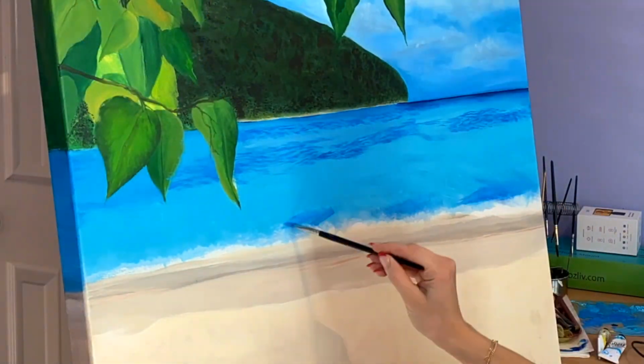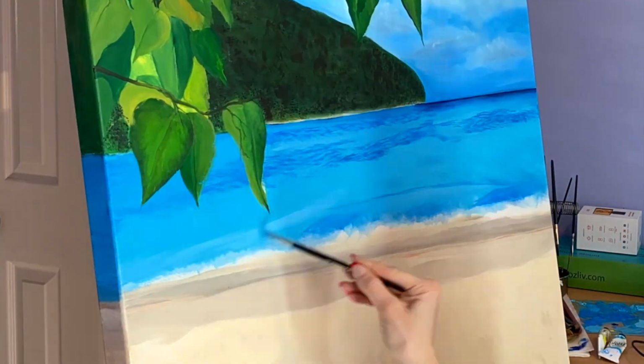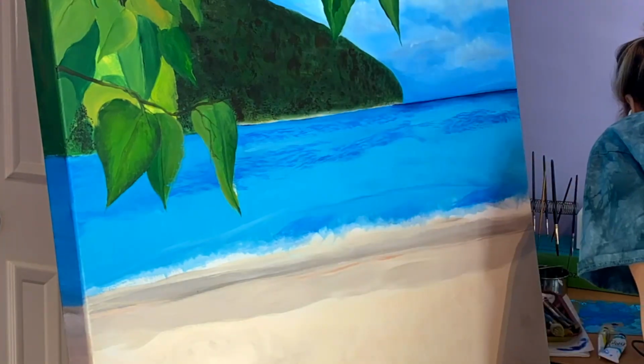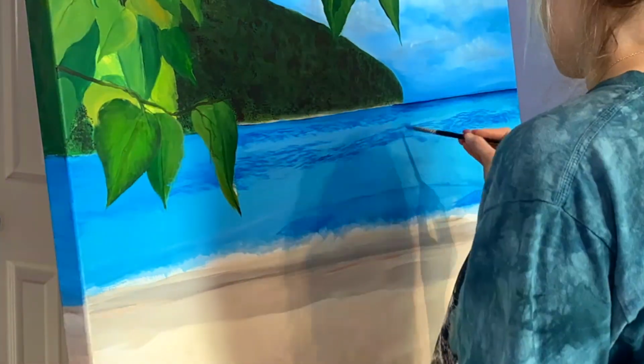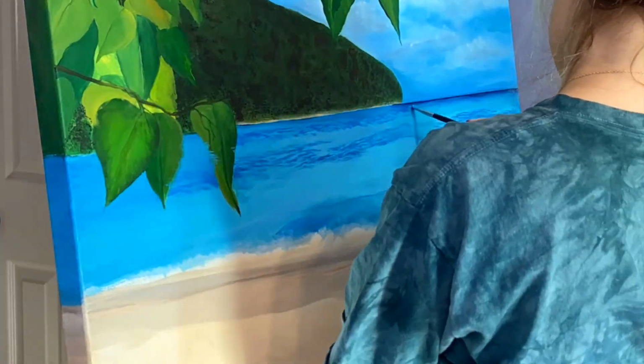So from there, I start working on the water. Now, water is obviously one of my favorite things to paint, so this part of the painting was very enjoyable for me. I'm really just paying attention to the water in my reference photo.